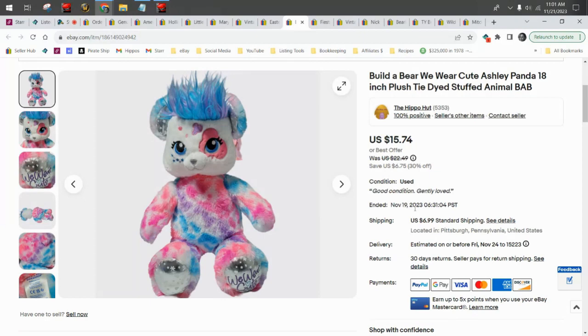Don't forget also buyers can do a search. So if somebody really wanted this panda bear for their granddaughter, say, and they had a search on and I listed it, it's going to notify them that, hey, the We Wear Cute Ashley Build-A-Bear Panda was just listed. If they see that my price is something they're acceptable to pay, they'll buy it.